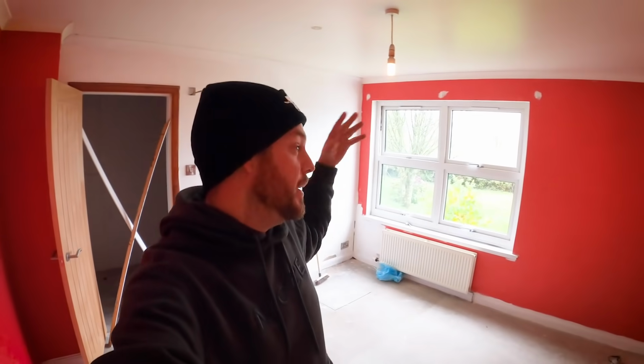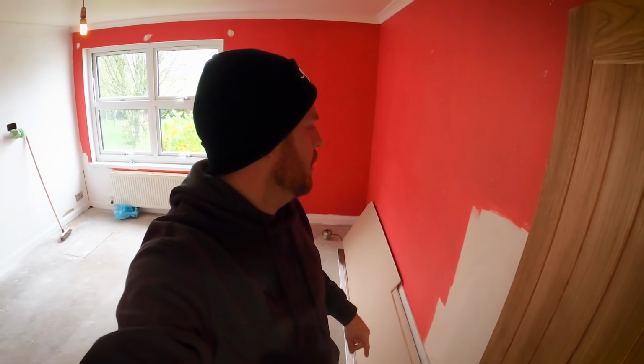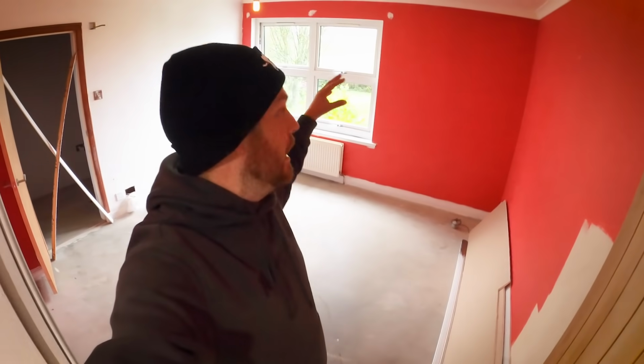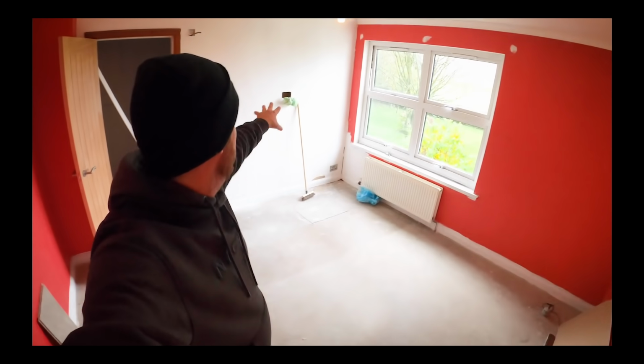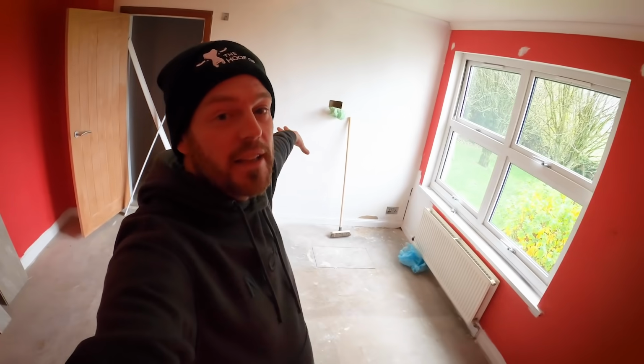And this finally is to be our bedroom. The red slash pink. It's pink. Ashley says it's red, but it's definitely pink. This room is going to be our main bedroom. At first, I planned to rip down this wall and make it much, much bigger because there's an ensuite in there, which was absolutely terrible.